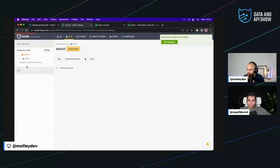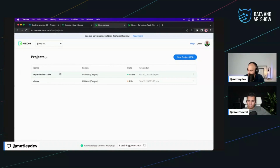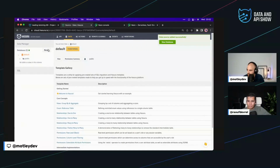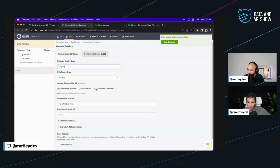Default database. Now what I want to try is to see if I can create a branch on that. If I go over to the console, we've got Royal Bush. If I make a branch, now I've got a Royal Bush branch here. Let's see if we can add this as a secondary database to our databases here. So we go to connect. I'm going to call this staging to Postgres. We're going to use connection parameters or database URL. We'll see if this works or not.